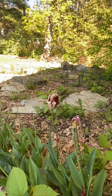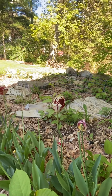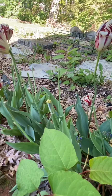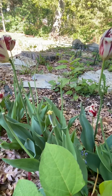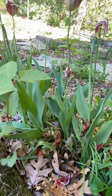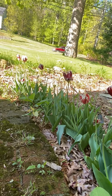These red and white striped ones are still hanging on for a little bit, but they'll be done probably in the next few days. I'm seeing they're almost done. And then I will come back, and there's one that needs to be deadheaded there. And I'll just snip that top off. And then let these guys die back naturally to hopefully come back in the spring next year. We've enjoyed them a lot. But yeah, the tulips are starting to be almost spent.